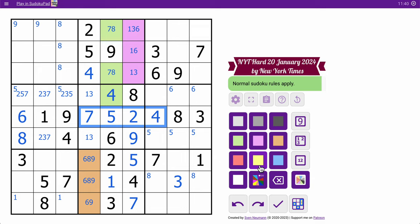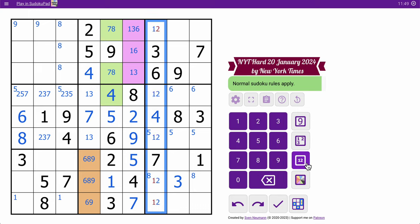Or maybe not so much. Okay, 3, 4, 6, and 7. I need 1, 2, 5, 8, 9 for the remainder of column 7. Is there anything I can get rid of? Yes.